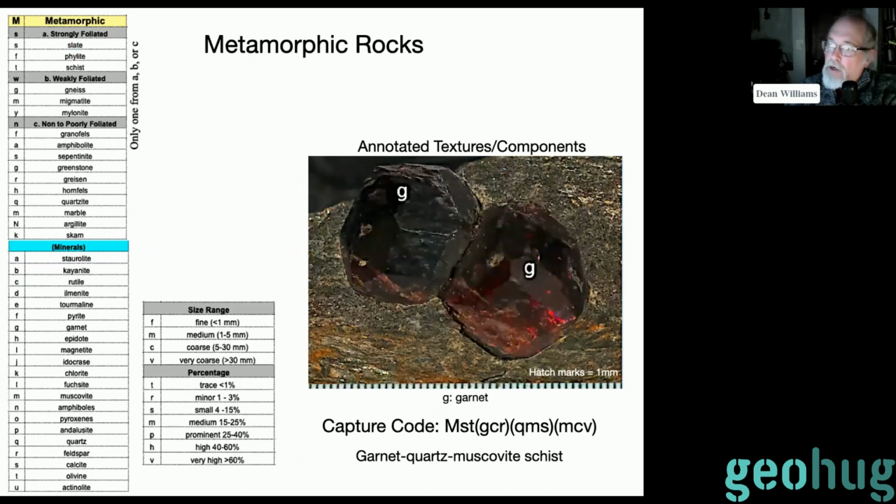Metamorphics. Here you've divided the textures into 3 parts, A, B, and C. The strongly foliated, weakly foliated, or non or poorly foliated. So you can only take one of those. And in this case, it's a metamorphic, it's strongly foliated, and under that, it's a schist. And then you have garnet. These minerals are specifically selected because they're metamorphic minerals. There's a size range, and there's how much you have. This is a very nice sample in my collection from Alaska, famous site. I forget it right now, but some very nice twin garnets.